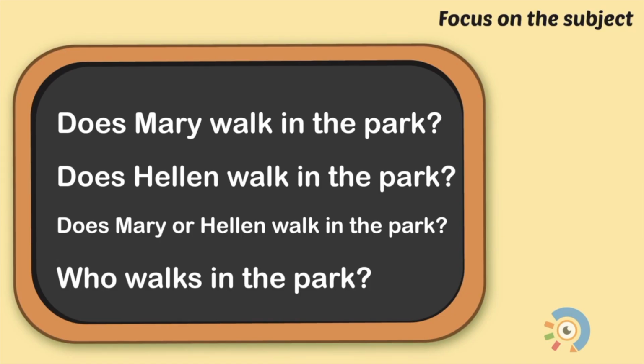For us to get several questions from this statement, we have to focus on different areas of the sentence. First, we will focus on the subject. Who are we talking about? Mary. Does Mary walk in the park? Does Helen walk in the park? Does Mary or Helen walk in the park? Who walks in the park? That is focusing on the subject.